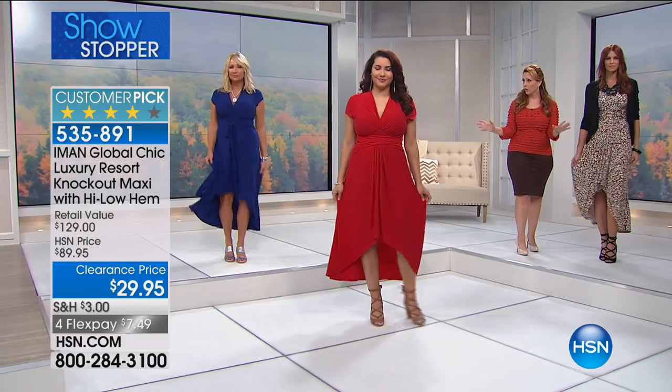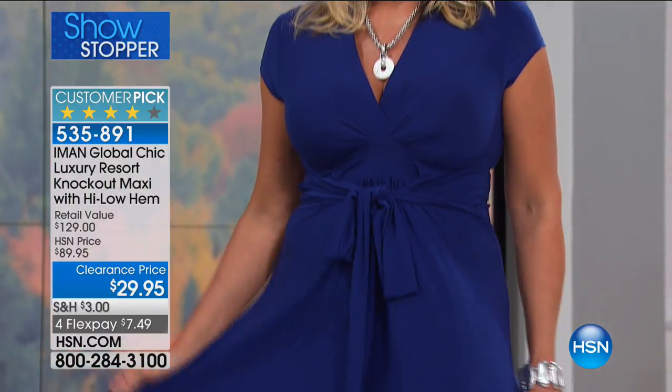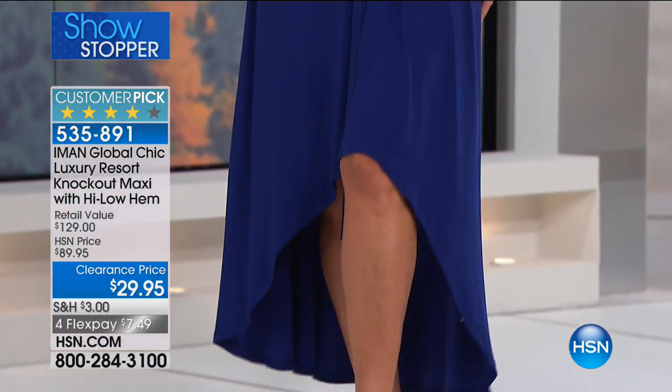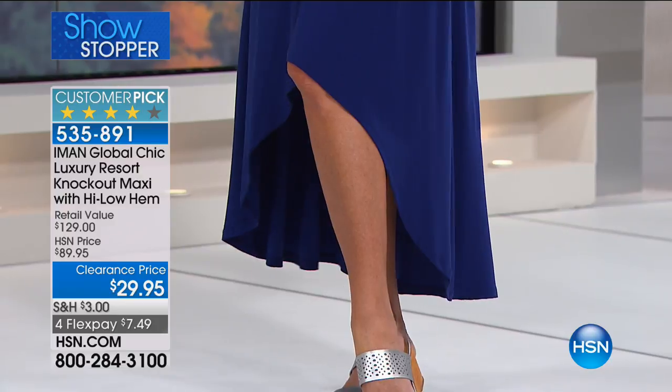This is a dress that is a customer pick at the full price. You got it home, you took the time to go to hsn.com and say, I love this dress. It feels fabulous. It doesn't wrinkle. You can travel with this. When you throw it in the washing machine, I wouldn't put this in the dryer. I would just put it on a hanger and hang it up. It's going to take maybe 20 minutes to an hour to dry. So when you're traveling, this is really great.